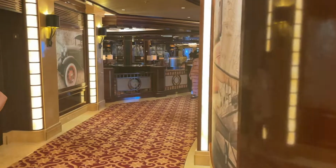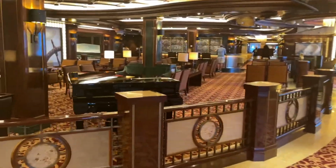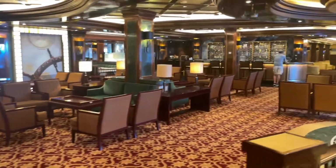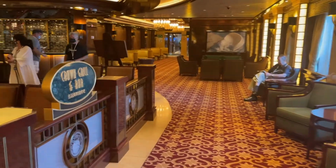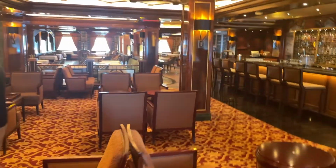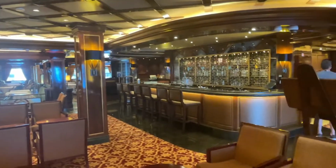Walking forward from Vista Lounge, we get to the Crown Grill Bar and the Crown Grill Specialty Restaurant. This is another very nice space. It's wide and plenty of seating available for the bar, and the seating for the restaurant is well spaced out, and there's a nice bar here.